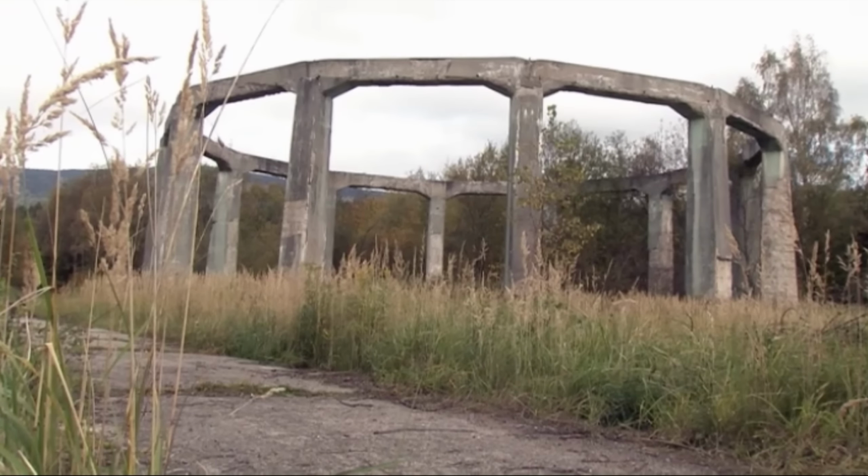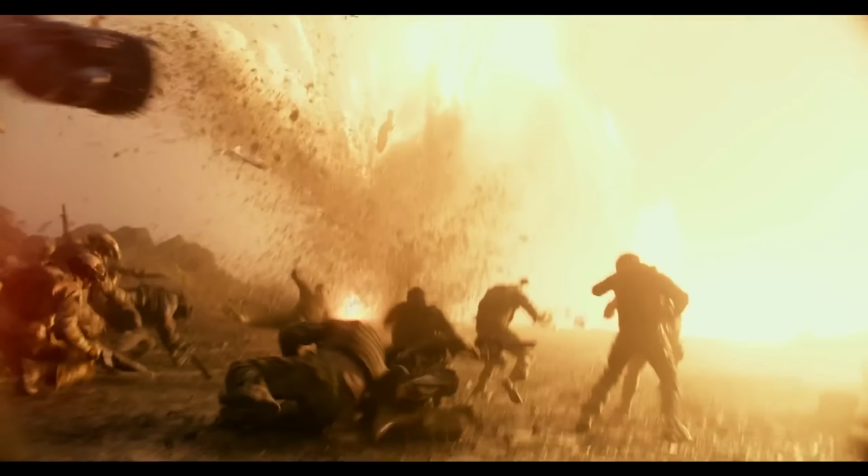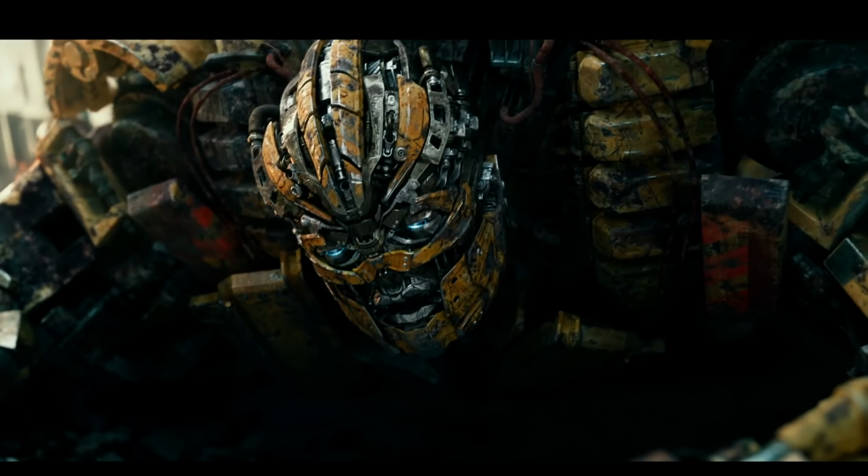There are a ton of other speculations I've seen pertaining to the Nazis, like how the Autobot known as Warpath could be featured in the film around the World War II times, but let's not go overboard and start claiming it as facts because it's still unconfirmed if it's actually him.